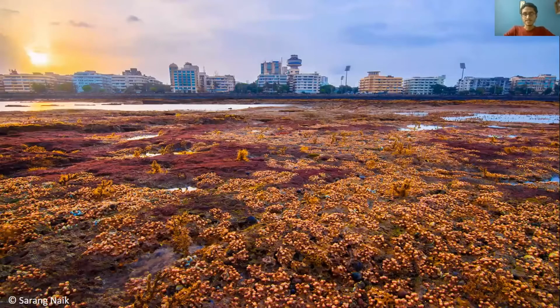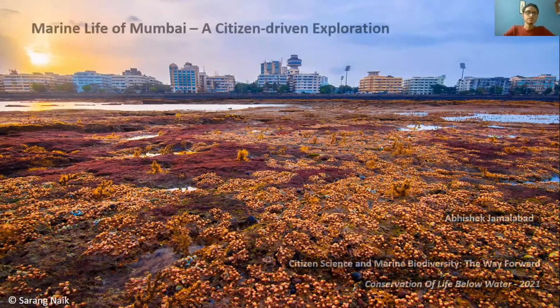And there's this whole landscape that reveals itself at low tide, which is called the intertidal zone, a term I'm sure most of you attending are familiar with. It's completely hidden from sight when the tide is high. But when the tide goes low, even in a city like Mumbai, which is super urban, super polluted, you find a landscape like this. And my presentation is about the marine life of Mumbai, which was a citizen driven exploration that started very organically and just out of fascination more than anything else. I'll tell you a little about the journey, about how it's been.